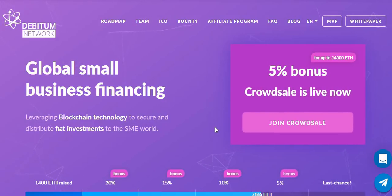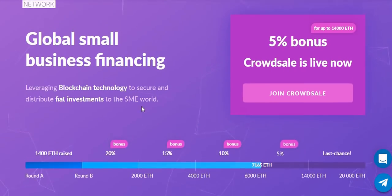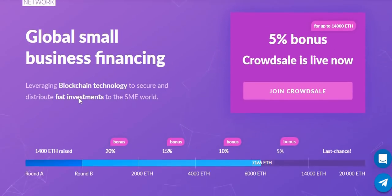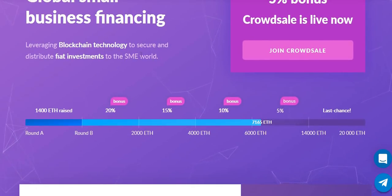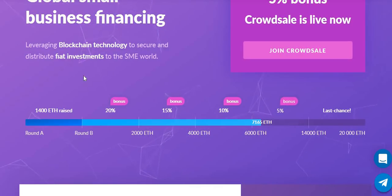So let's get that when we get down to this part of the section. So global small business financing, right? So they're leveraging the blockchain technology to secure and distribute fiat investments to the SME world. Now this is very important because Populus is pretty much sticking on the blockchain, and these guys are going to be using the Debitum tokens, but they're also going to be taking advantage of fiat because they're targeting small businesses mainly in Europe at the moment.